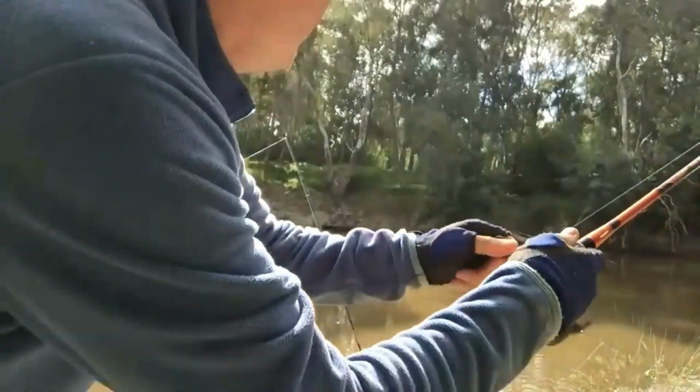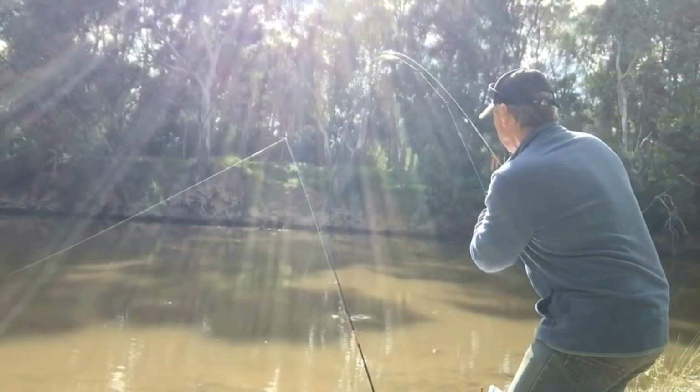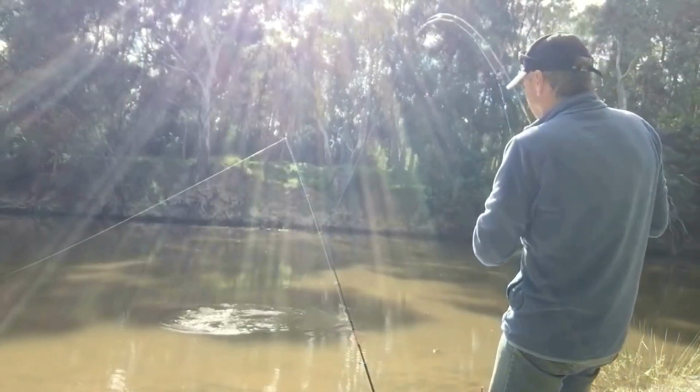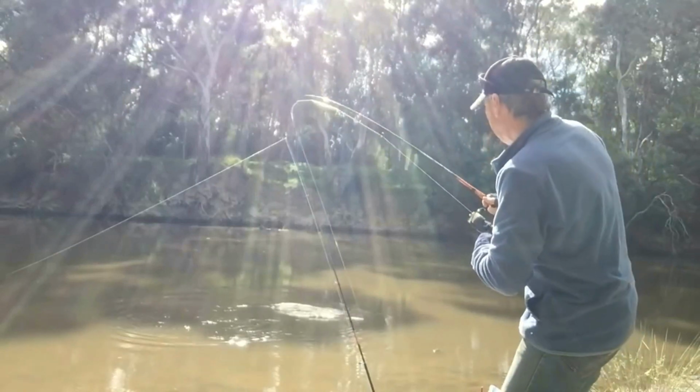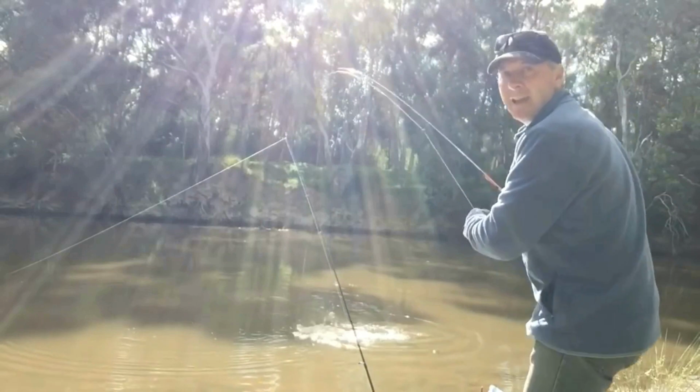I'd fished this area about a year ago, and in some spots on the river where there's easier access, there's fish to be had. It's just really a matter of trying to locate those spots that give you a small area you can fish from that's close to the water.